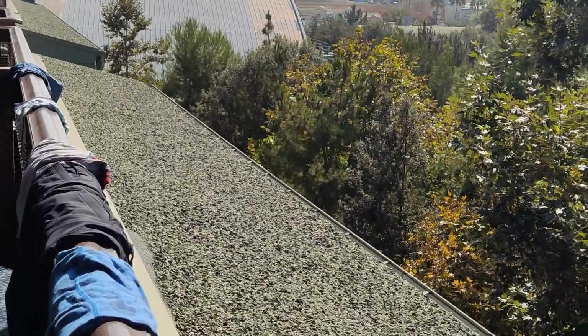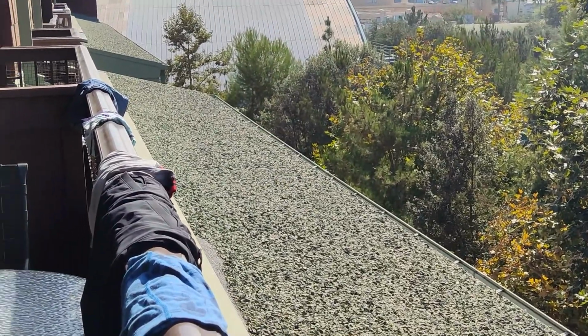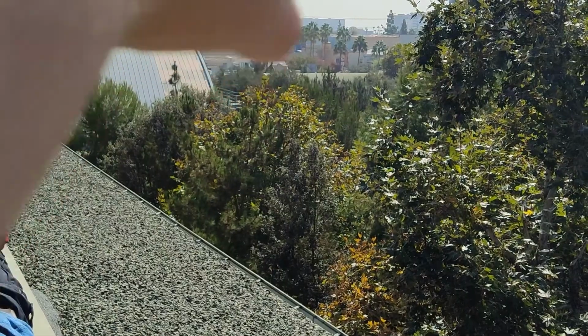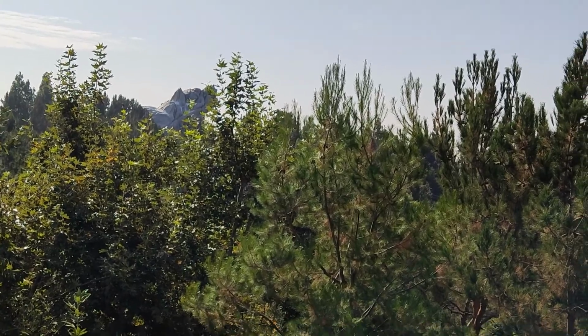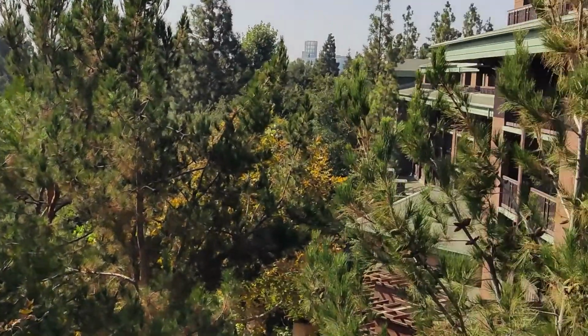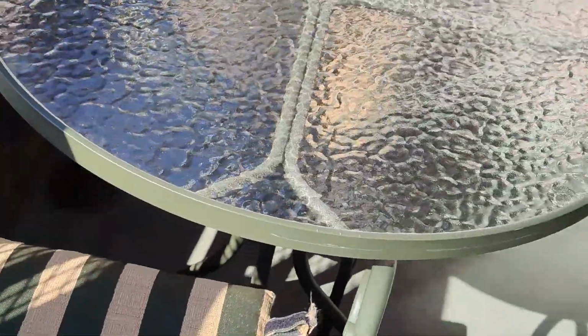However, that big building right there is Soaring. Over there's the Spider-Man thing, and that big rock right there is Grizzly Peak. That's so cool. We really did get a partial park view, and that's kind of like the rest of our view.